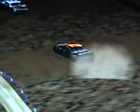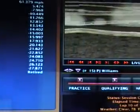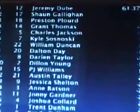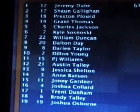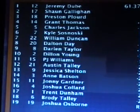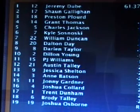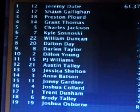So for the rest of the field in this heat, it's pretty much prepare for Daytona for Speed Weeks. Here are the final rest of the positions. Let's give you the finishing results of this race. There it is. Doobie wins the race here. Sean Gallagher gave you the top 10 already. 11th position belonged to P.J. Williams. Austin Talley was 12th. 13th, Jessica Shelton. 14th, Ann Batson. Johnny Gardner, Joshua Collard, Trent Dunham, Brody Talley.